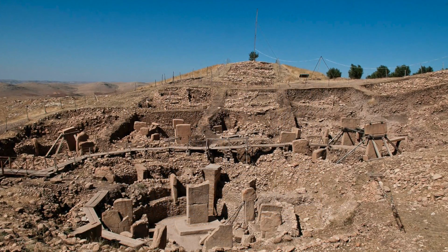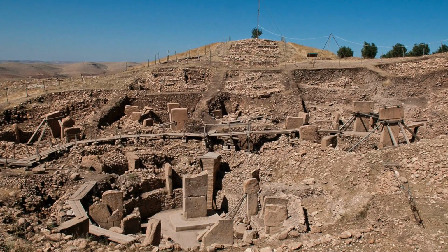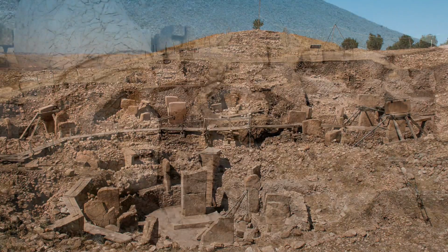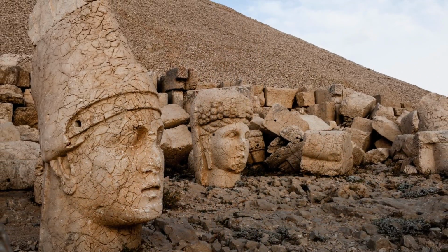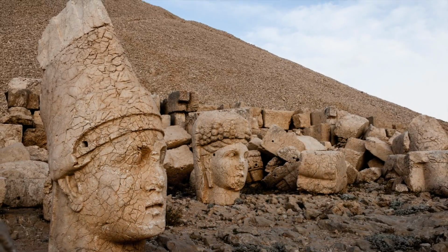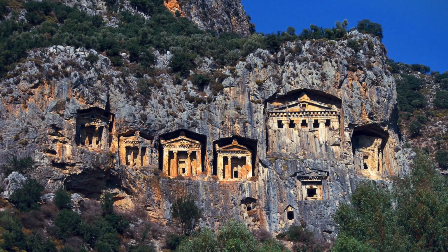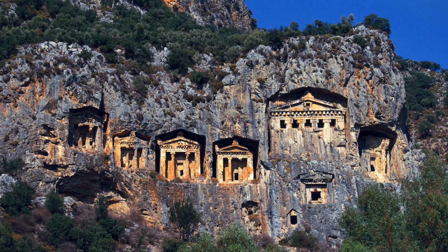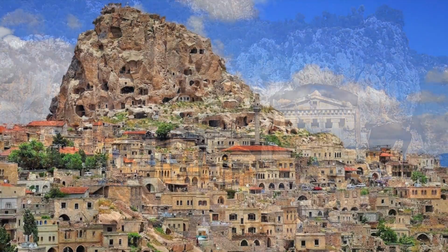And then we have Turkey. This, of course, is Göbekli Tepe. Turkey is now very safe since ISIS has been destroyed. We'll be visiting Mount Nemrut, which is where we find these amazing works, and lots. Turkey has an incredible amount of megalithic construction.